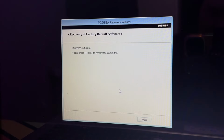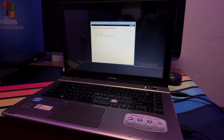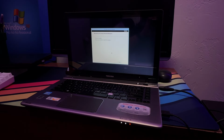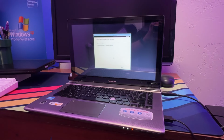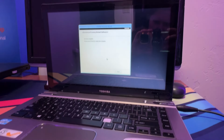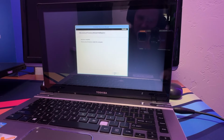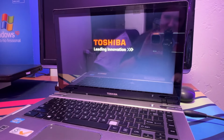Alright guys, so it says that the recovery is complete. So that means that we are actually ready to boot the machine and see what happens. So, let's click OK. Oh, it popped out the disk and then it restarted.